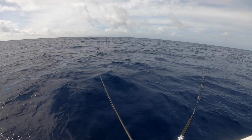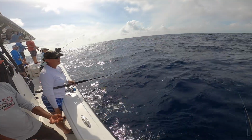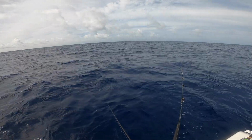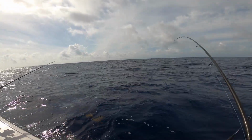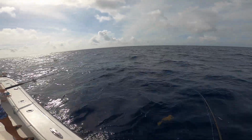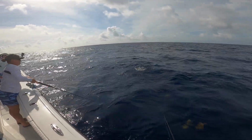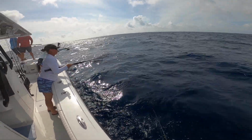So at this point, we had a nice school of mahi. There was probably about 100 mahi show up to the boat. And we got a nice bull in the boat first thing. And then we just got surrounded by little peanut mahis. So we got a couple to eat. They were being kind of skittish, so they were most likely hit already. There was like one other boat in the area, so we were assuming they might have stopped by that boat first.